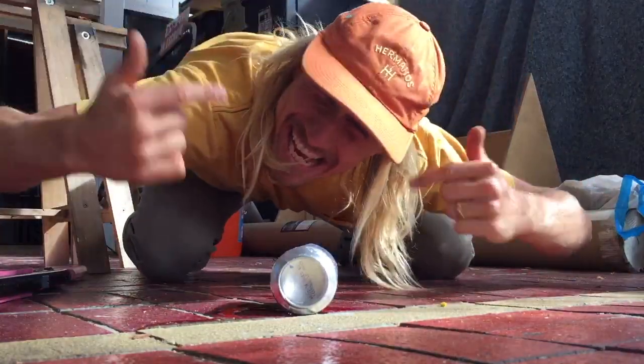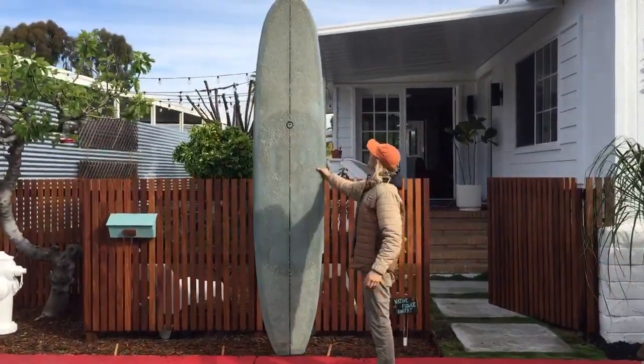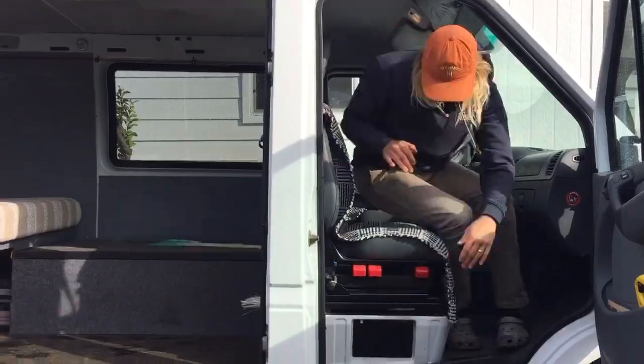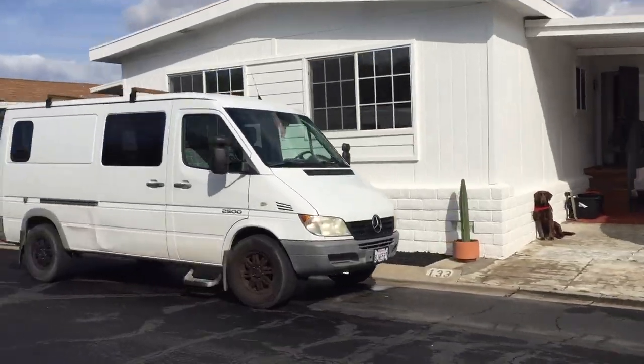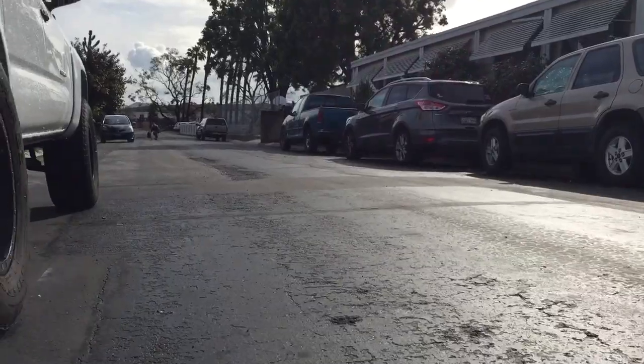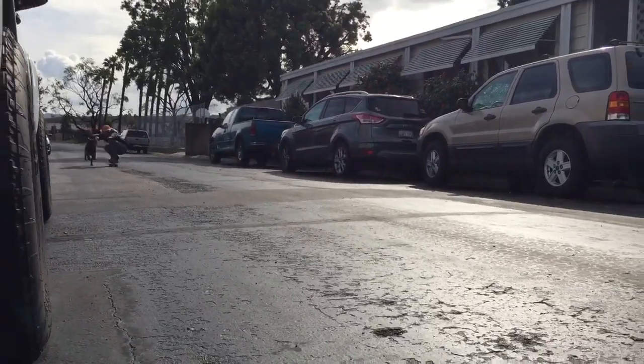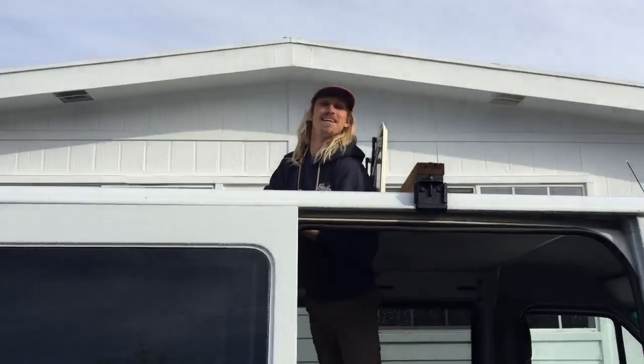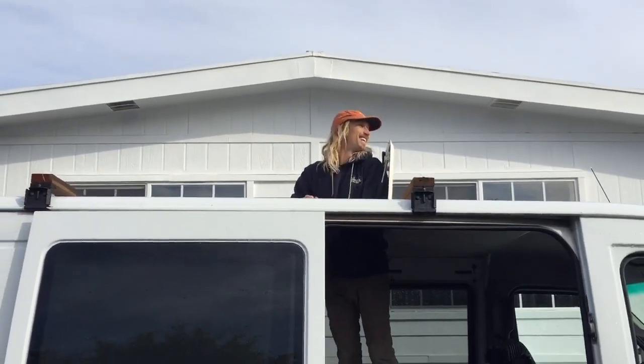Action. Quarantine. Yeah. Self-isolation. Life in quarantine. Quarantine yourself. There is this total silver lining in that. I know we're super blessed to have all that we do have.